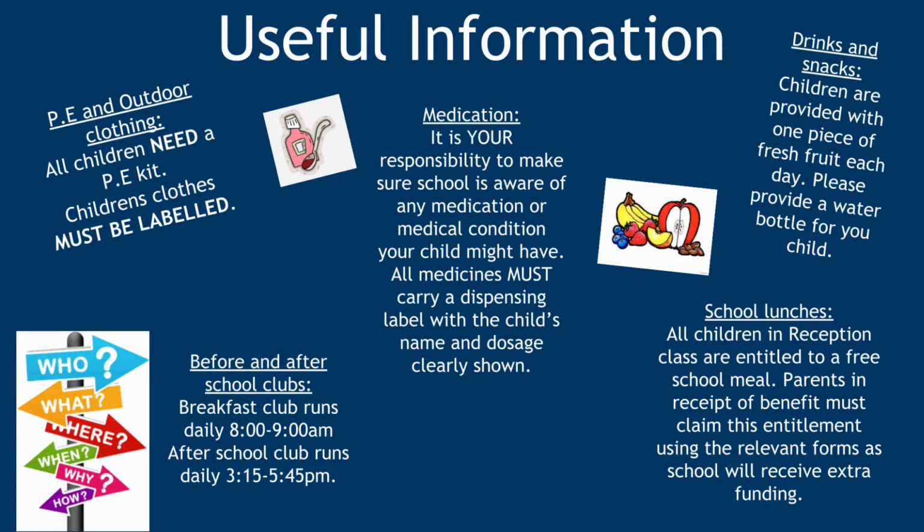Useful information, PE and outdoor clothing. Please provide a PE kit for your children. All children will need a PE kit. I know they are available at JK Clothing, and as well, in capital letters and bold, please, please, please label all of your children's clothes. It is unbelievable how many clothes we have left over at night time, jumpers and cardigans that don't have any names on. So please write your names on your children's clothes.